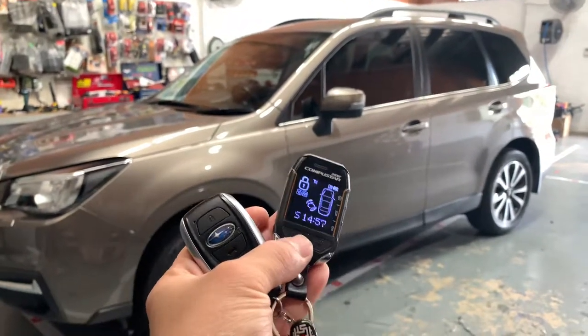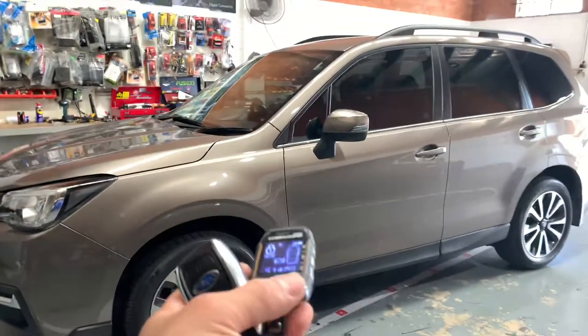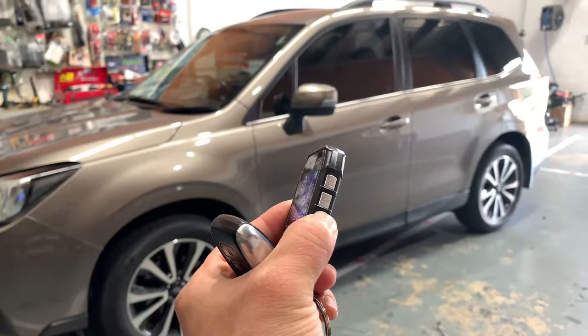It's a two-way system, it's great. So the same thing, you can do 3-time lock again on this to turn off, or you can do it on the T11 to turn off. Same thing.